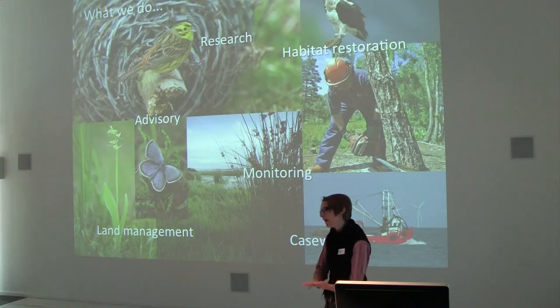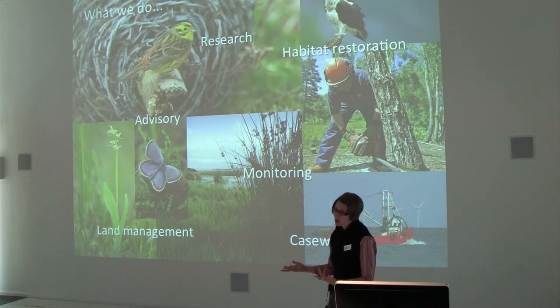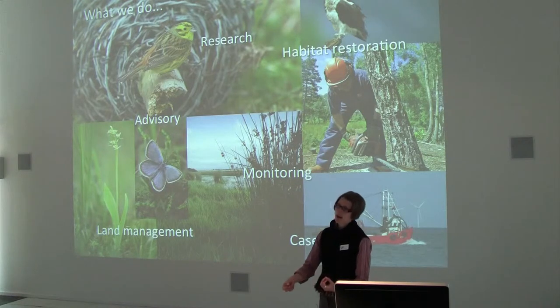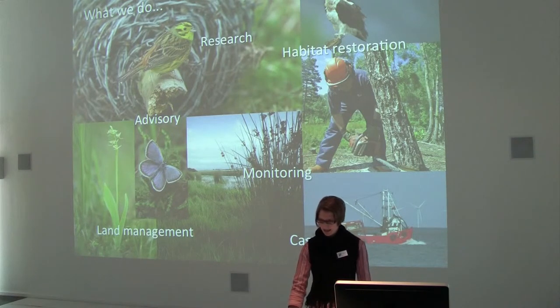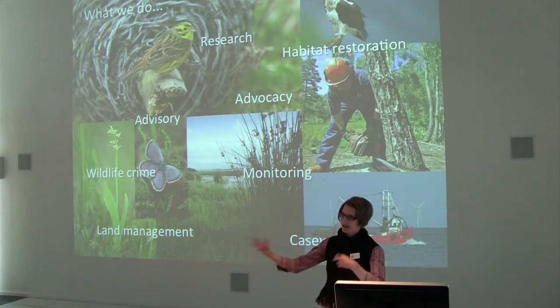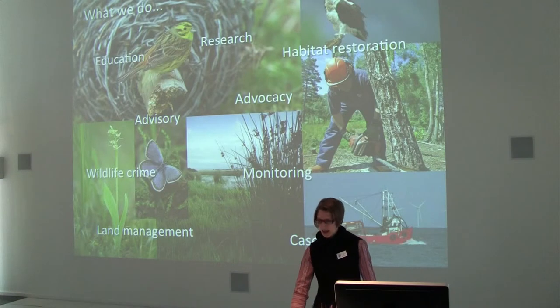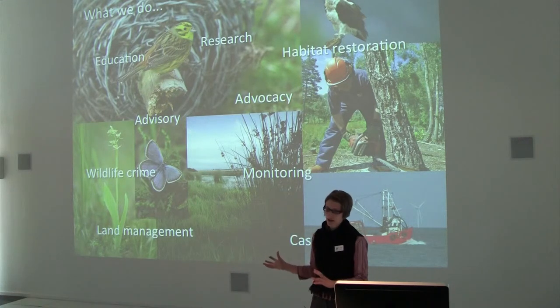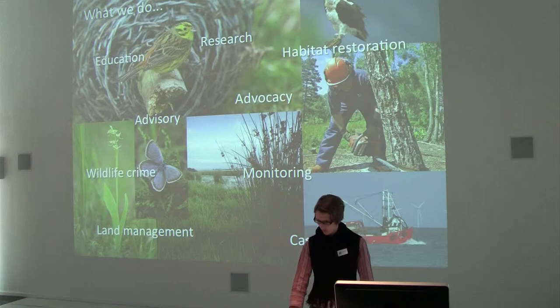We have conservation casework officers who get involved in planning applications and give advice to minimise the impact of planning applications. Investigations team who look at wildlife crime, are involved in advocacy, taking all of these ideas towards policy makers. And also in education, encouraging children to get out and enjoy the wildlife. And most of these different areas we're using mapping for.